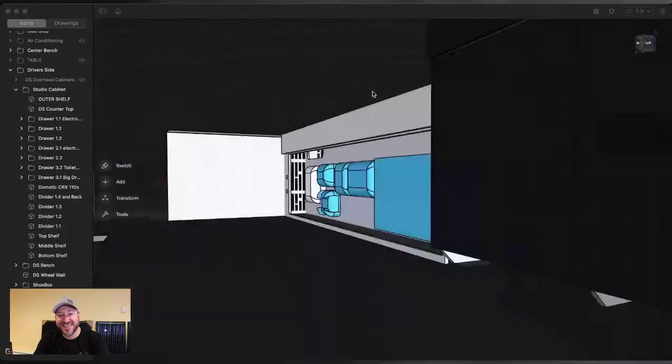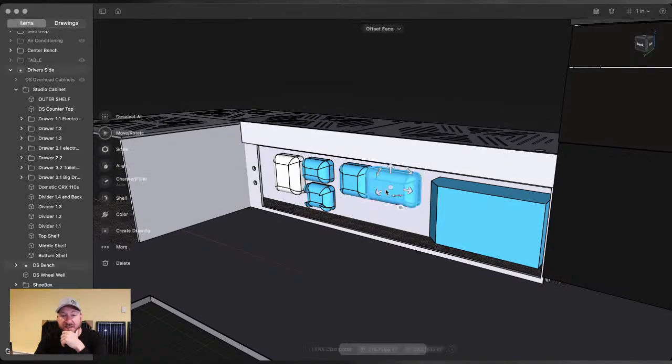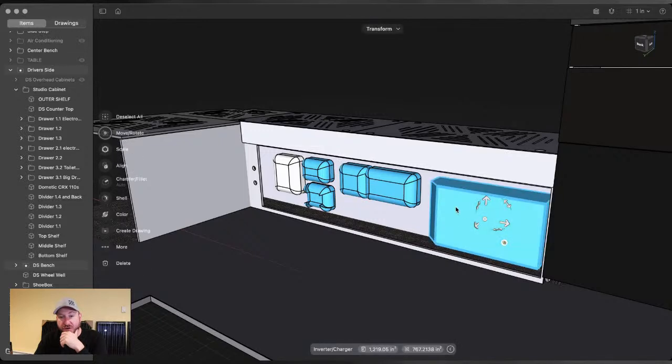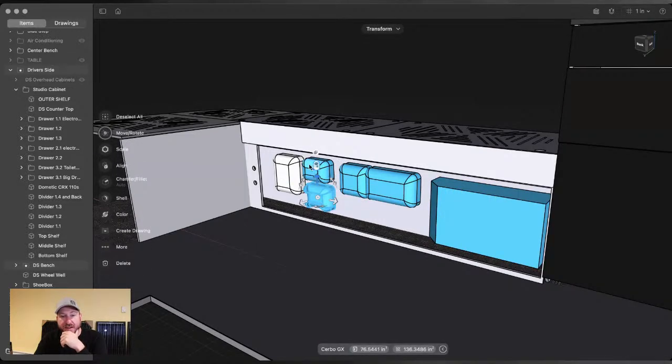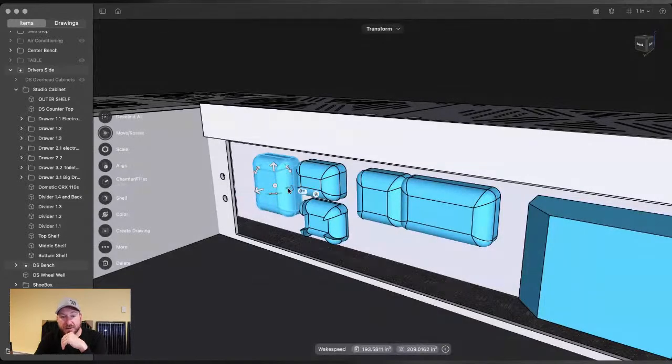Anyways, so let's take a look. First thing you're going to see here is a display area. This area here is going to display all of the electrical components. This is the Lynx distributor, the Lynx shunt, the inverter charger from Victron, the Cerbo GX that's going to communicate to the phone lines about the electrical system, the MPPT, and then the WakeSpeed 3000.